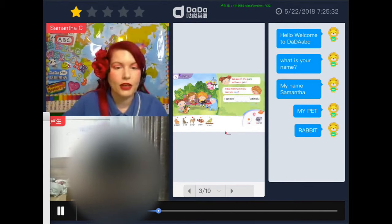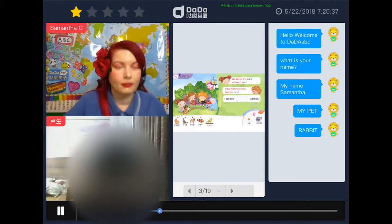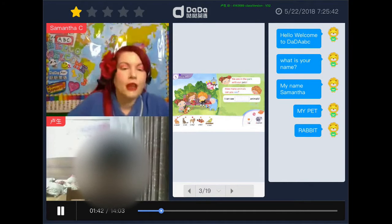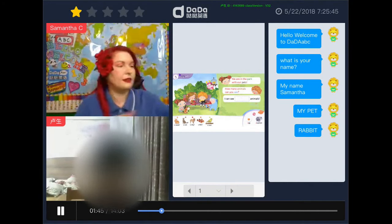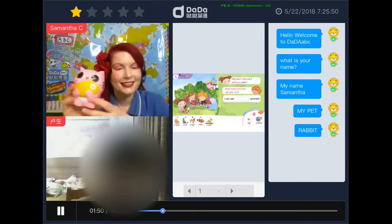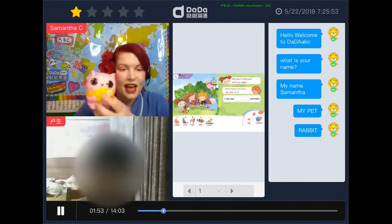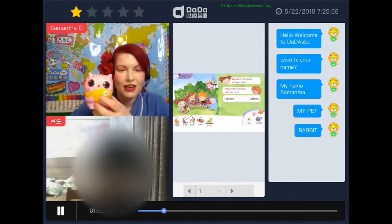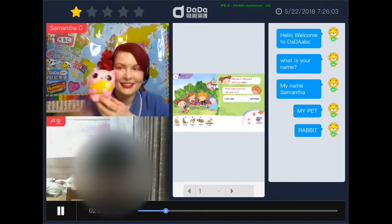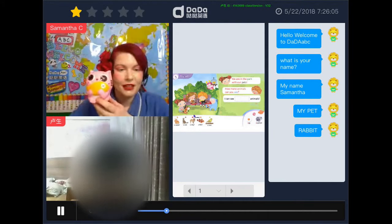The rabbit. Can you find the rabbit? Where is the rabbit? Where is the cat? Cat. The cat is right here. Can you draw a line to each one?